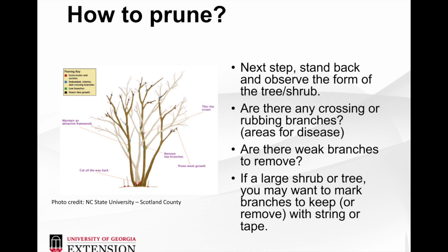So you've got your dead branches cut back. You've got your leaves pulled off. Step back from the shrub and look at the form of it. Are there crossing branches? Are there rubbing branches? Are there branches kind of sticking up in an awkward direction that don't look natural to the rest of the tree? Are there any weak branches that you need to remove? And those typically are branches that grow in like a V union versus a U.